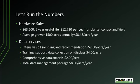We want to say a 5-year useful life of that hardware, give or take. Field computer's getting to be an old man in 5 years. The other stuff's probably going to survive. So we're looking at $12,700 a year. Let's pick an average grower, 1,500 acres, give or take. So $8.48 an acre. So my hardware people say growers like yourselves are more than willing to make this investment in hardware. So where are we going to get $8.50 back?